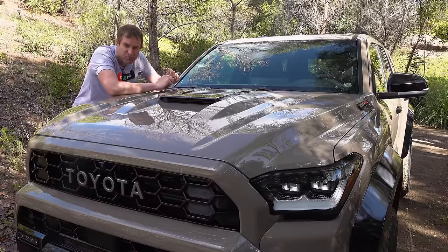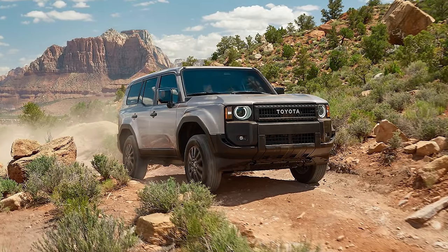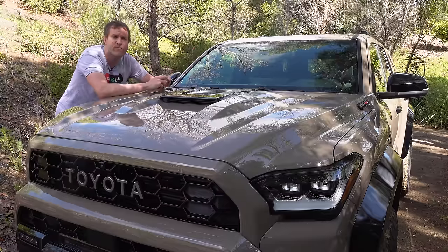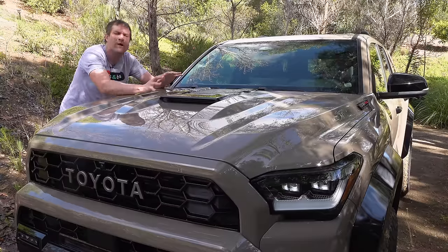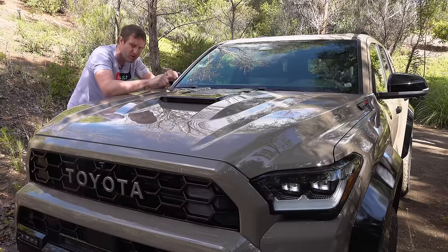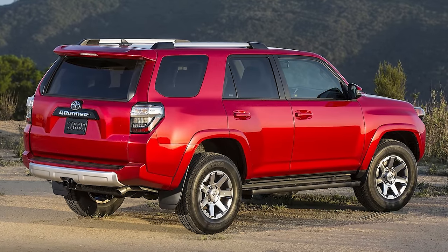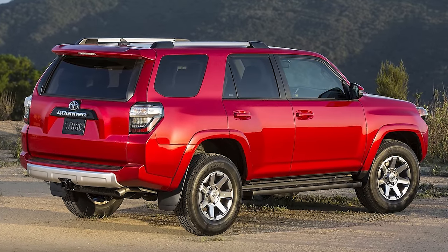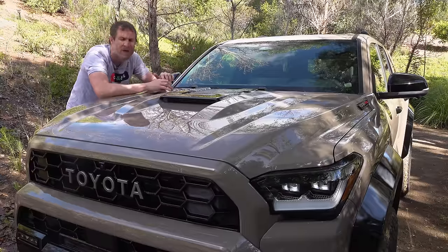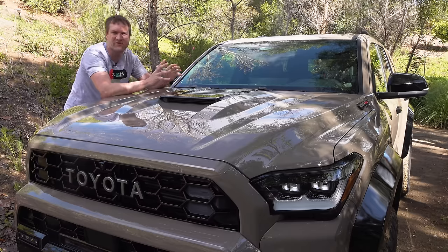And then there's pricing. The Land Cruiser starts around $57,000 and goes all the way into the mid $70,000 range. Now, Toyota hasn't announced pricing for the new 4Runner yet, but I figure it's going to be positioned below the Land Cruiser, because the current 4Runner starts around $42,000 and goes up into the high $50,000 range. So you figure the new one is going to get a bit of a price bump and it has some new trim levels at the top, figure it's going to cost maybe $44,000 to maybe $60,000.